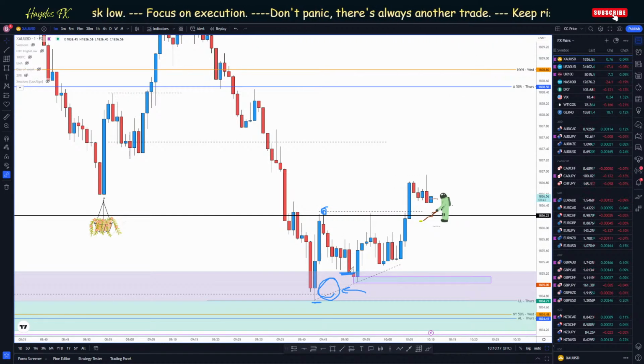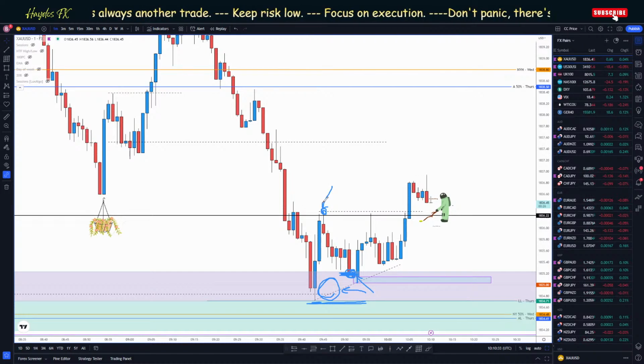Now, if you got in under here, you should have only had like a 5 pip stop loss. Factor spread in. Let's call it eight pips. Then, that was a little bit risky for me, given I'm going to be a bit cautious on Thursday, and I didn't get that confirmation breaking this high. But ideally, underneath these wicks is your entry.